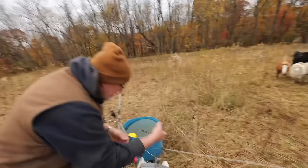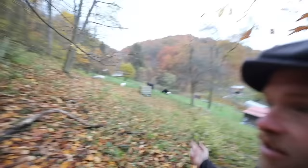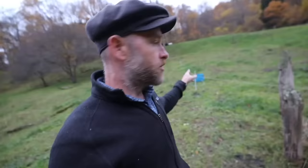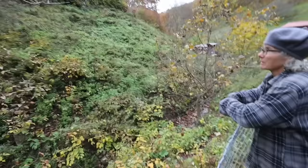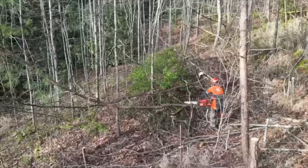I'll never forget going and visiting the Dohertys in Ohio and them opening up my mind to, it's okay to graze steep land. You rotationally graze it, it's good. If you have vegetation there, there's something there that eats it, kind of mentality from them. All in all, I learned new skills. I learned how to sharpen a chainsaw with an electric chainsaw sharpener. I got more confident with that. Enjoyed working with our kids, bonded with them.